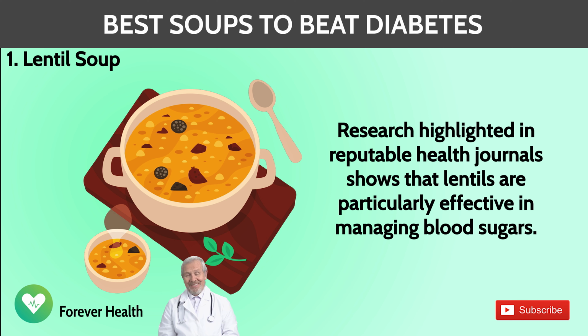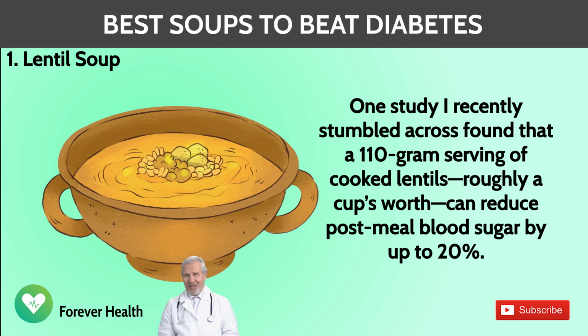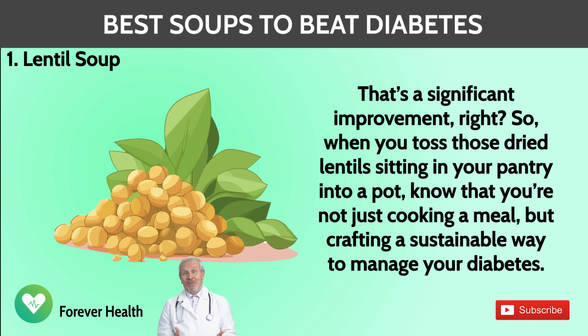Research highlighted in reputable health journals shows that lentils are particularly effective in managing blood sugars. One study I recently stumbled across found that a 110-gram serving of cooked lentils, roughly a cup's worth, can reduce post-meal blood sugar by up to 20%. That's a significant improvement, right? So when you toss those dried lentils sitting in your pantry into a pot, know that you're not just cooking a meal, but crafting a sustainable way to manage your diabetes.